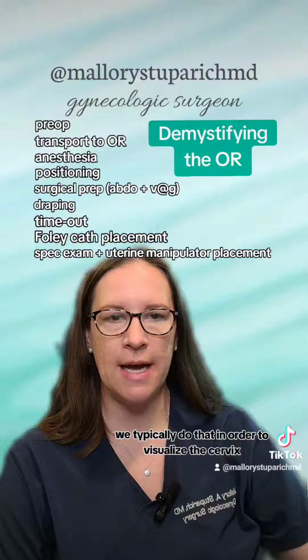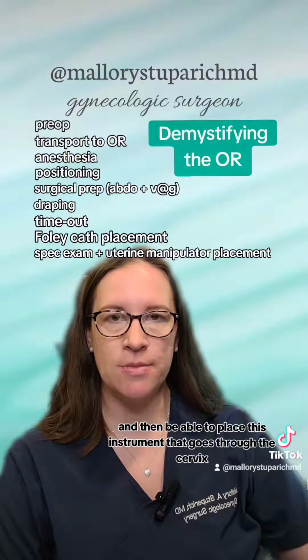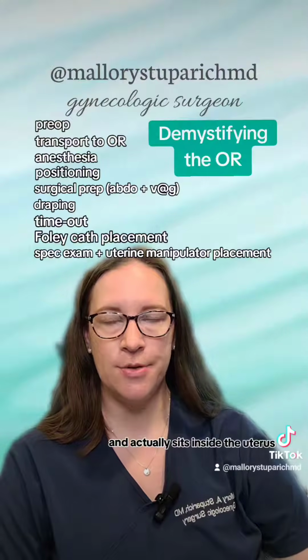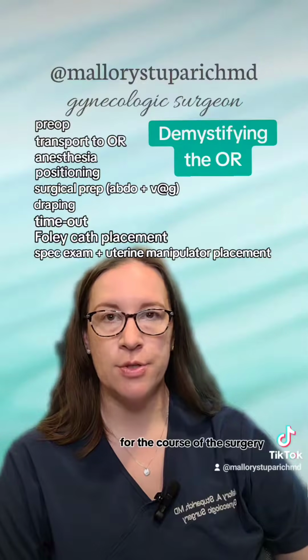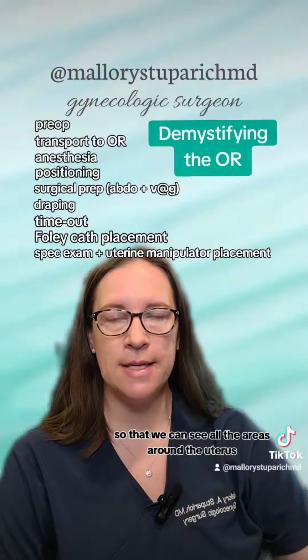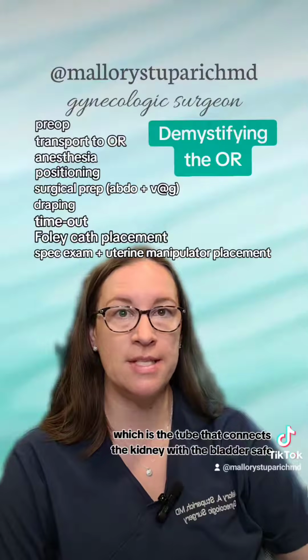We typically do that in order to visualize the cervix and then be able to place this instrument that goes through the cervix and actually sits inside the uterus for the course of the surgery. It helps us move the uterus around so that we can see all the areas around the uterus. It helps us keep the ureter, which is the tube that connects the kidney with the bladder, safe.